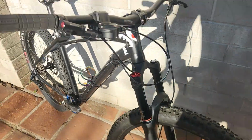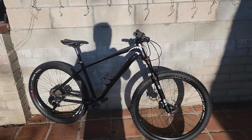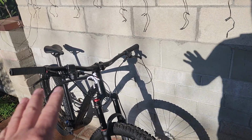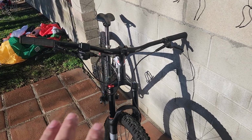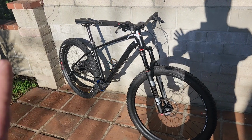Besides the cables, this is a nice looking bike. I don't mind the cables because it's a budget, it's a beater, it's an I-don't-care type of bike. So we'll see how it rides. I haven't ridden it yet.